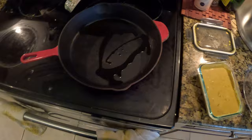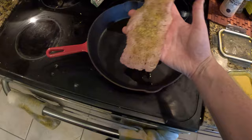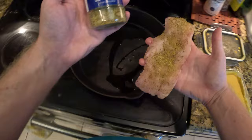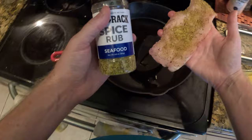What's up, everyone? Welcome back to the kitchen. Today we're going to be cooking up this delicious cobia fillet that we caught just yesterday. To start, we've got our cobia steaked out and I'm using this seasoning on it. It's the seafood spice rack. It's really good. It's a little bit sweeter. It's going to go well with the coconut curry sauce that we made.